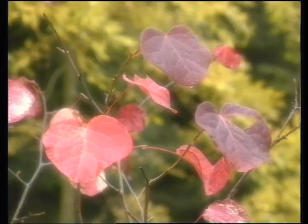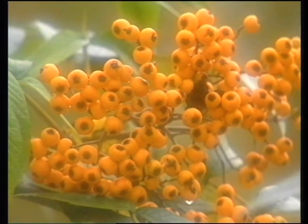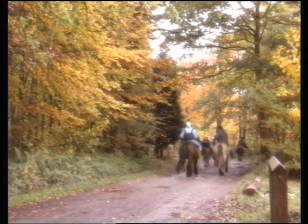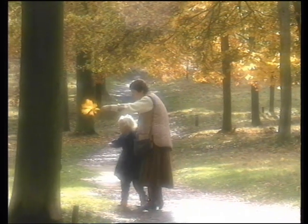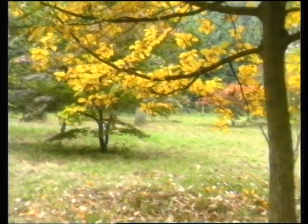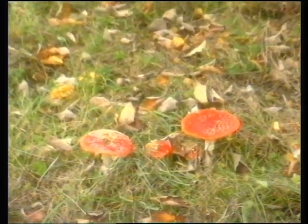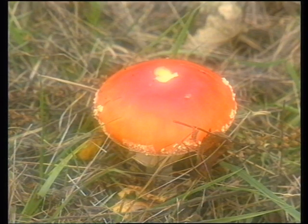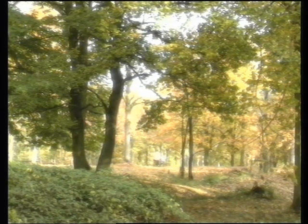The last of the apples have fallen in the orchards, but at Queenswood Country Park, near Leominster, the trees are in their full autumnal glory. What a feast of colour there is to be seen at this time of the year. Besides the beauty of the autumn colours, there are a few surprises to discover as well. No wonder it's so popular with school parties. Nature lovers can enjoy this park right through the year, and it's all free.